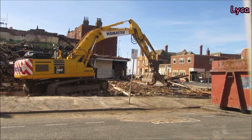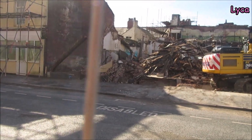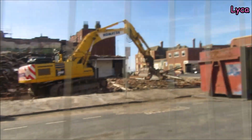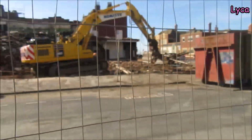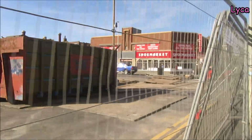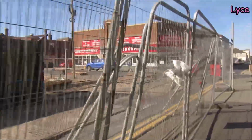But looking around now, it doesn't look like we're seeing much. So I think we will have a walk around the whole site, and should anything start happening back there again, we will come back. But it's not like we're going to miss anything totes spectacular, is it?